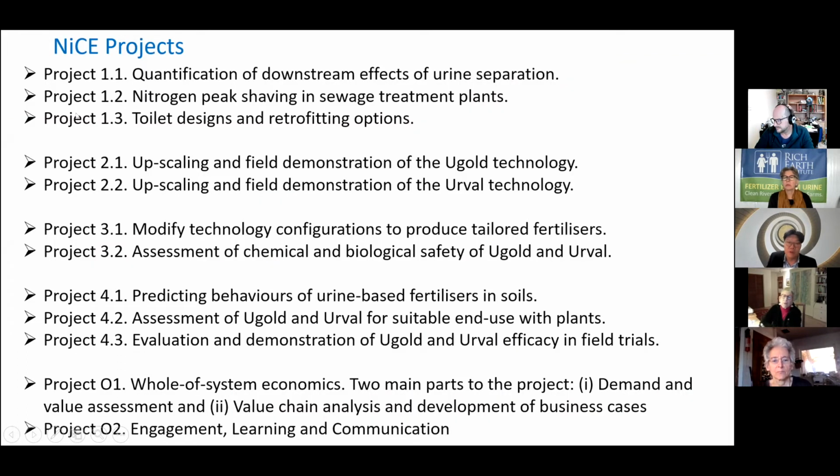In more detail, we have 10 projects. These relate to urine collection: downstream impact and nitrogen peak shaving in sewage wastewater treatment plants, and toilet design and nitrification options. And second, we have developed 2 technologies, the UGOL and Aubois systems, and we look at how we can do upscaling and field demonstration. Also, modifying technology configuration to produce tailored fertilizer, assessment of chemical and biological safety, and predicting behavior of urine-based fertilizer in soil, and assessment of our urine fertilizer for suitable end users, with evaluation and demonstration of our urine fertilizer efficacy in field trials. Also, we want to look at more specific economics, and engagement, learning and communications.